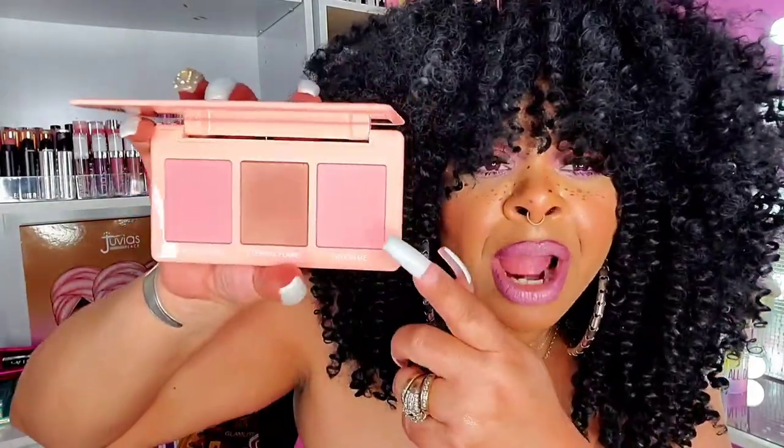So, when you open it up, guys, it has a nice size mirror. Says Artist Couture on there. Oh, yeah. Here are the shades, guys. And I really got it for this shade right here. It is something about baby doll pinks that I really, really love. And if I can find a good one, I mean, I'm always on the hunt.